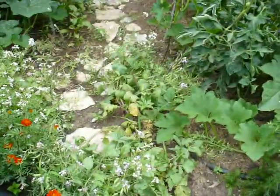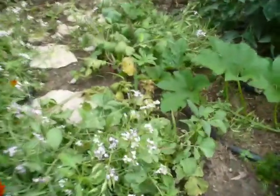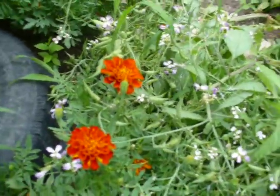And these are, we just kind of let our radishes go to seed. They have really pretty little flowers on them. I'll go see if I can get a good close-up. I don't know if you can tell, they're purple. They're pretty, and then we have lots of marigolds that are really pretty.